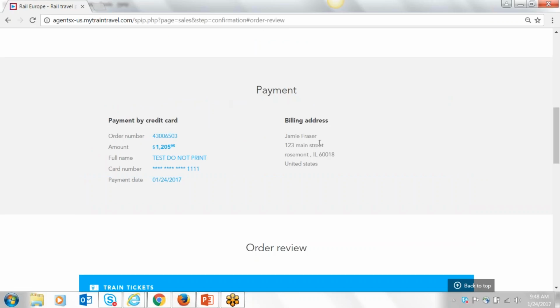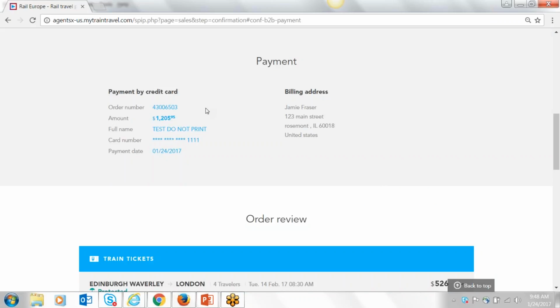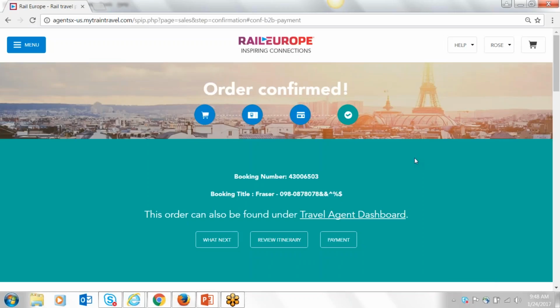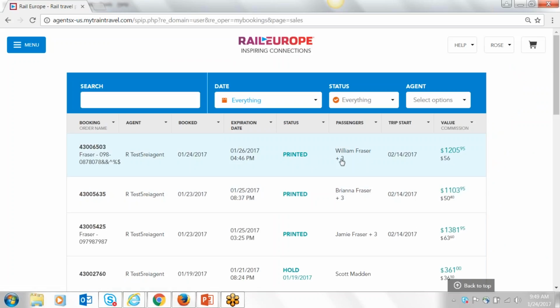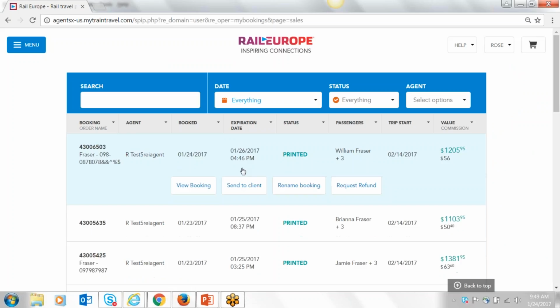I can also review the payment. If I just click on payment, I can see it was a card ending in 111, and it was Jamie Fraser's card. I can see this as well under the My Booking section where it shows that it is printed. This is the order we just did today. And I can view it, send it to the client, rename it, and request a refund.